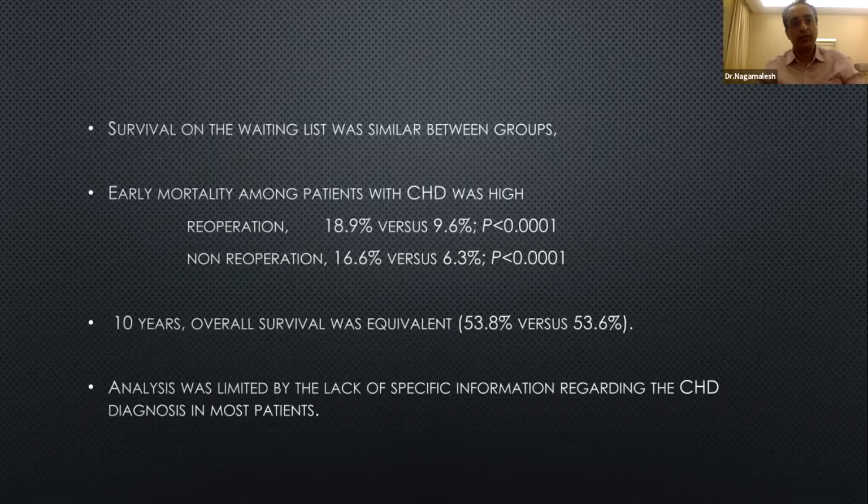In the survival, early mortality among patients with congenital heart disease was high. The reoperation mortality was 18.9%, versus 9.6% in transplants for other causes like dilated cardiomyopathy. In non-reoperation, the early mortality was 16.6%, versus 6.3% in other transplants. So 10-year overall survival was equivalent, 53% in both groups.